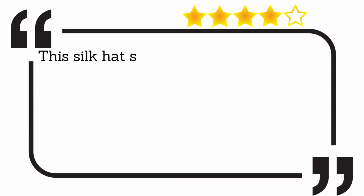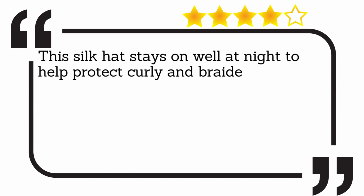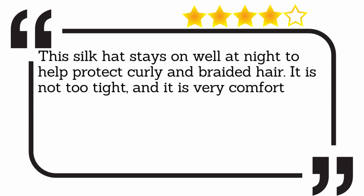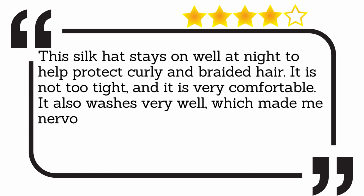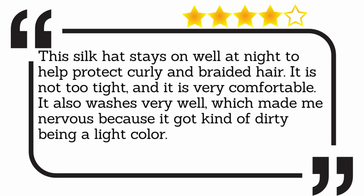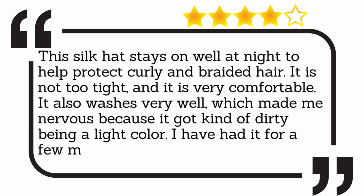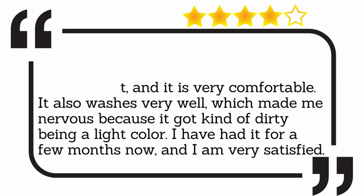This silk hat stays on well at night to help protect curly and braided hair. It is not too tight, and it is very comfortable. It also washes very well, which made me nervous because it got kind of dirty being a light color. I have had it for a few months now, and I am very satisfied.